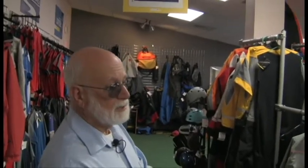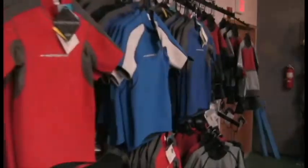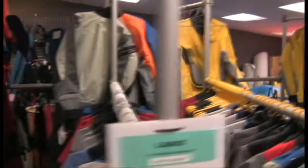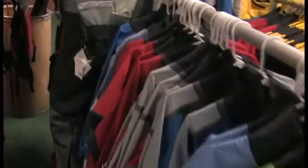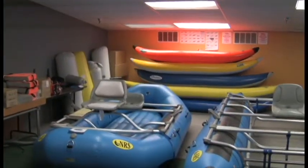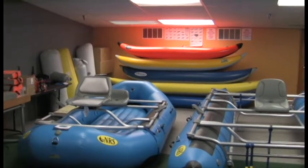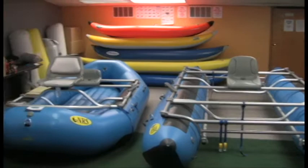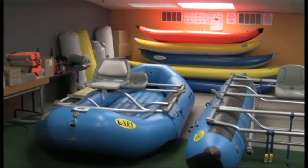In here you'll find discontinued items, also items that have been returned by customers. Some of them have been repaired, but most of them are brand new, and perhaps somebody had the wrong size or something like that. We also have some boats here. These are just demos. People want to come up and see examples. They're floor models to show people what something actually looks like.